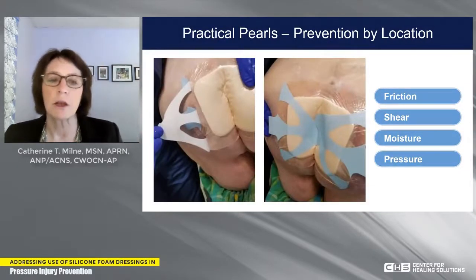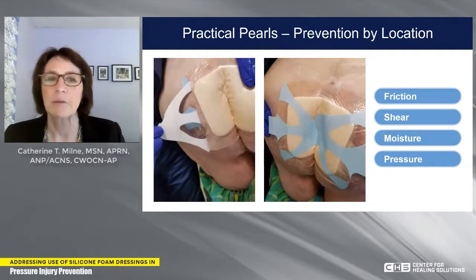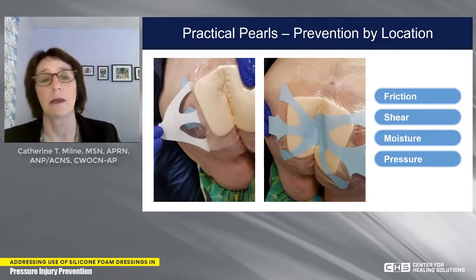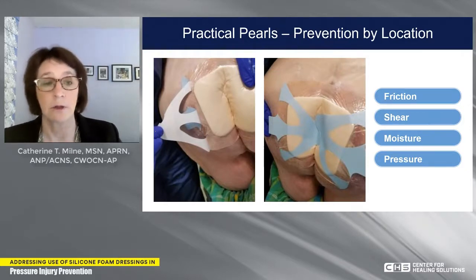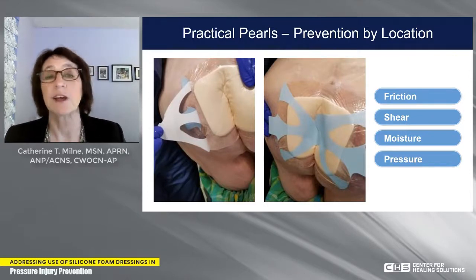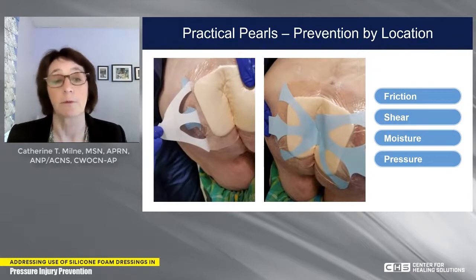So here we are applying what I call prevention by location. You know that there are certain people who are always going to have problems. This is a guy who continues to have problems, and on his buttocks, he sits literally in 7 layers of clothes in his wheelchair, and he will not get up. So we are actually living with a multi-layer silicone foam dressing on this guy because it's the only thing that prevents him from opening up.